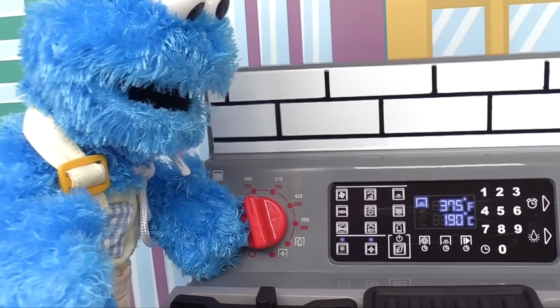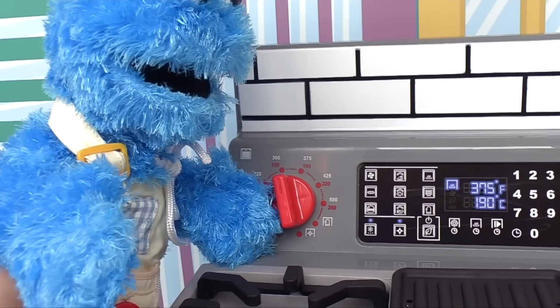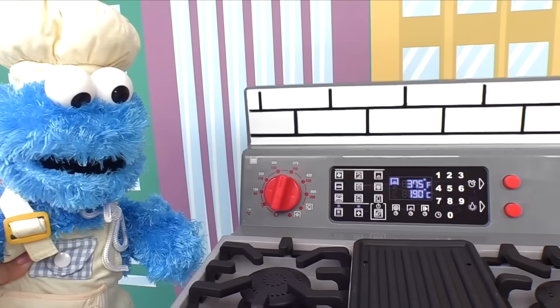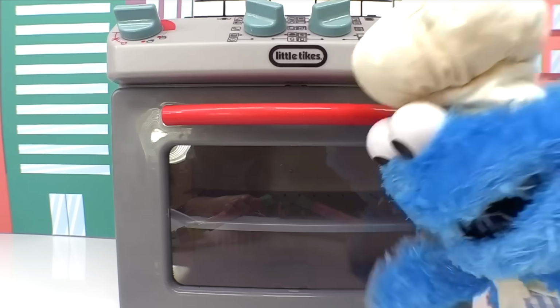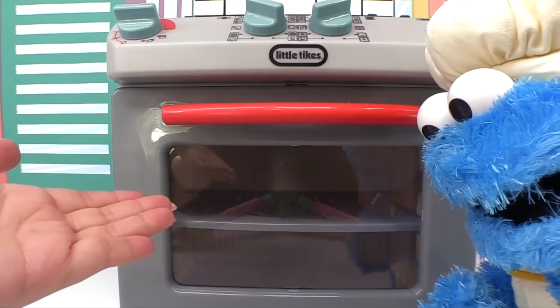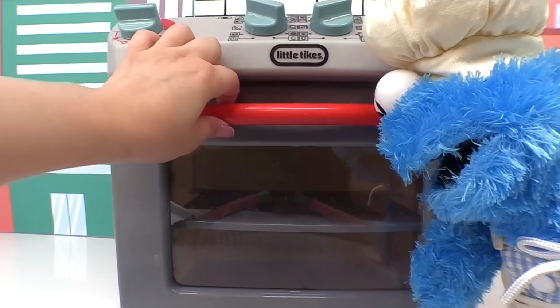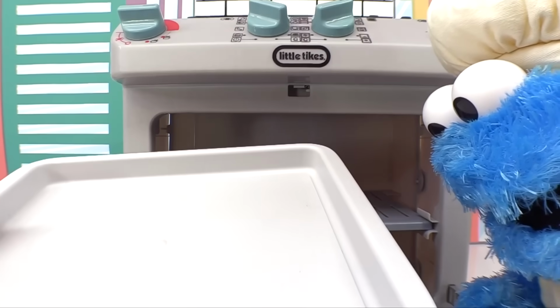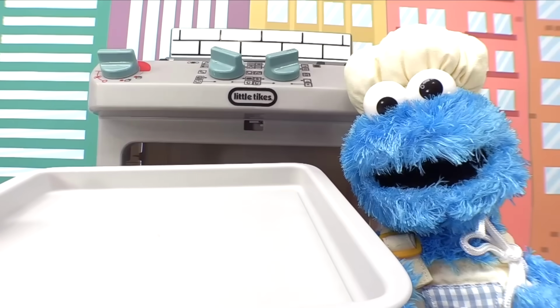Okay, 375. Let's help Cookie Monster turn the dial. Me did it. Great job, Cookie Monster. Okay, now what me do? We have to open the oven door. Okay. Let's help Cookie Monster open the oven door. Where me cookies? Here's a tray. Let's add the cookies. All right, Cookie Monster, count with me.